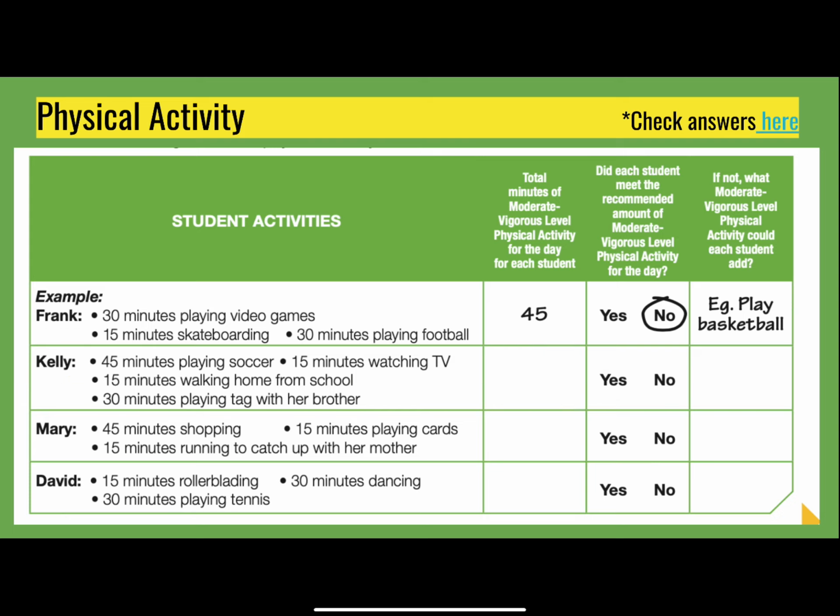Mary went shopping for 45 minutes. That is definitely a low-level activity. And then she played cards for 15 minutes. So that is a low-level activity. And then she spent 15 minutes running to catch up with her mother. So she has 15 minutes total of moderate to vigorous physical activity. So she needs to do 45 minutes of something else to meet her goal of 60 minutes of moderate to vigorous physical activity. And our last student, David.